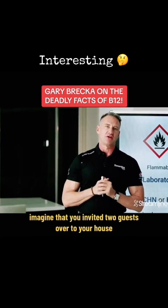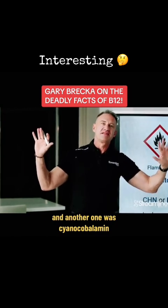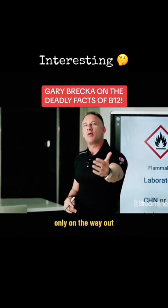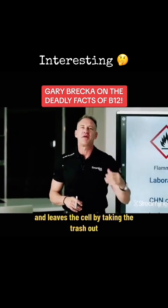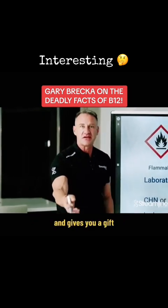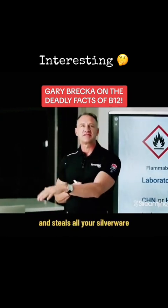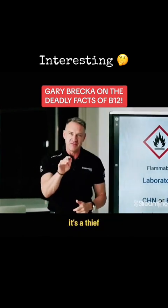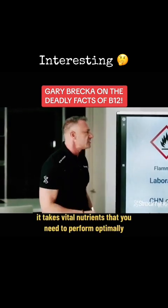Imagine that you invited two guests over to your house. One was methylcobalamin, a natural form of B12, and another one was cyanocobalamin, the synthetic form of B12. Well, they both show up at your house and they both give you a gift. Only on the way out, methylcobalamin takes out your trash. It actually lowers inflammation and leaves the cell by taking the trash out and actually giving you a benefit. Cyanocobalamin shows up and gives you a gift, and on the way out, steals your watches and your jewelry and robs you of the cash in your safe and steals all your silverware and then throws it in the trunk of your car and leaves with your car. It's a thief. It's a thief in the night. You invite it into the cell, and when it leaves, it takes vital nutrients that you need to perform optimally.